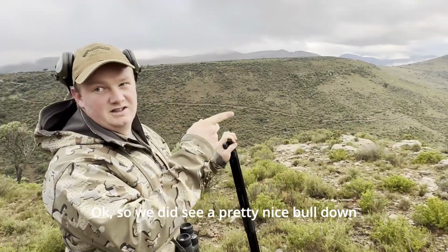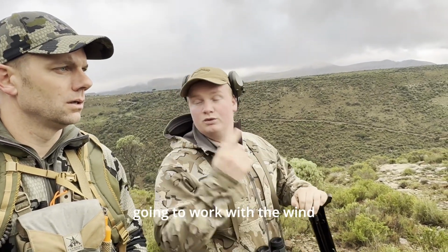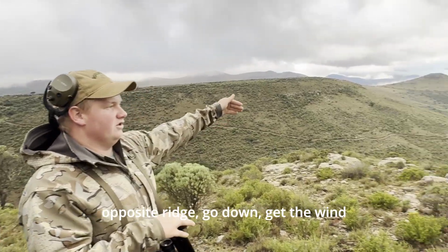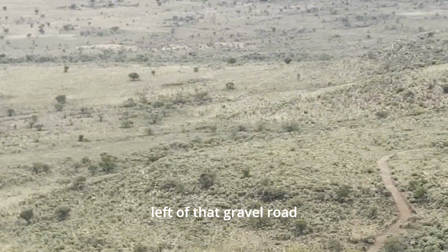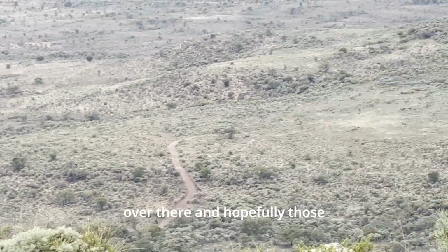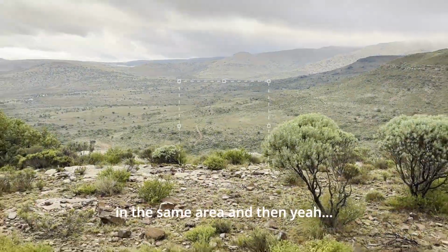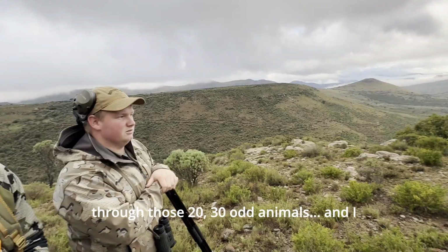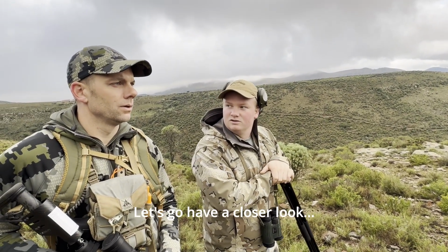Okay, so we did see a pretty nice pool down there, so we're just gonna work with the wind, stalk down through this valley onto the opposite ridge, go down, get the wind right. There's just to the left of that gravel road, there's a little embankment there. We'll stalk up and over there, and hopefully those wildebeest are in the same area, and then can look through those 20-30 odd animals. But I see one that has potential. But let's go have a closer look.